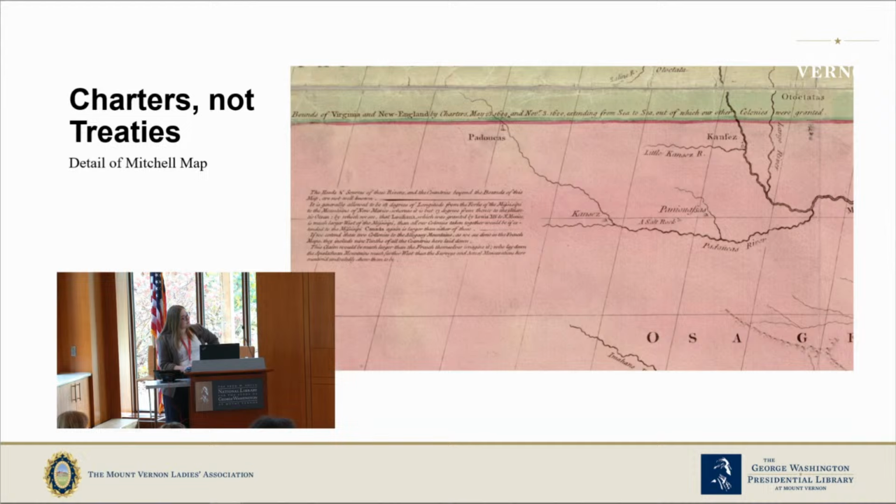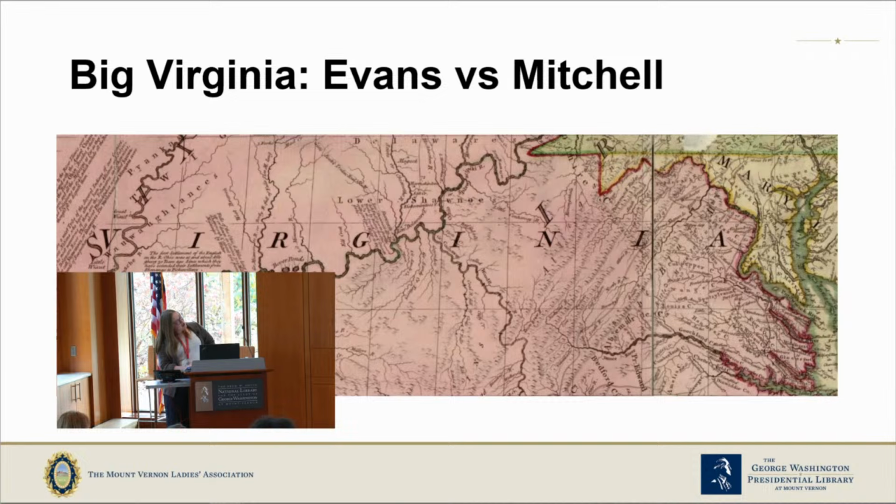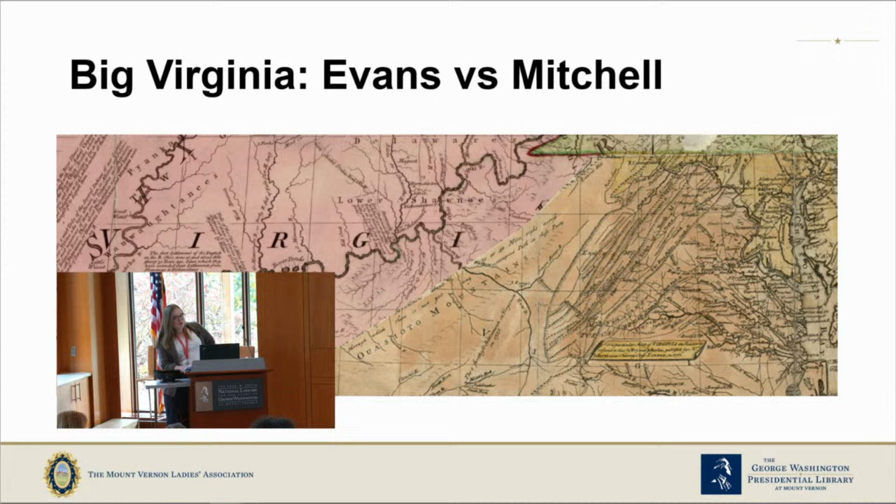But yeah, so here's where Big Virginia comes in. So here's Virginia, of course. This is what Virginia looks like. And then this is Virginia in the Evans map. So as you can see, both of them are interested in a Virginia that stretches beyond the current settlements that are in Virginia. I'm going to walk over here momentarily.